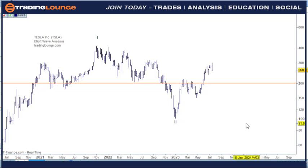Now, the other point we need to make is that when we had this move here, we had 5 waves up. So after a correction, we could go up there again in that, right?